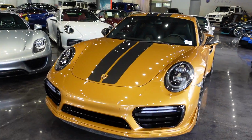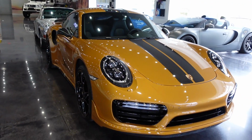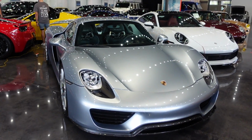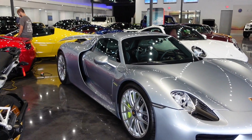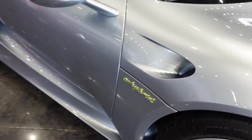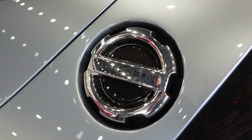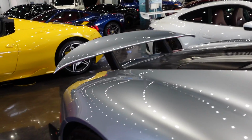So first up we've got the exclusive series Porsche 911 Turbo S in golden yellow metallic, and a Porsche 918 Spyder, one of 918 units. This one does not have the Weissach package, but it's still very cool. Silver on silver wheels, acid green accents with the brake calipers. This is where you charge the hybrid system, and then you've got the fuel cap on the other side.